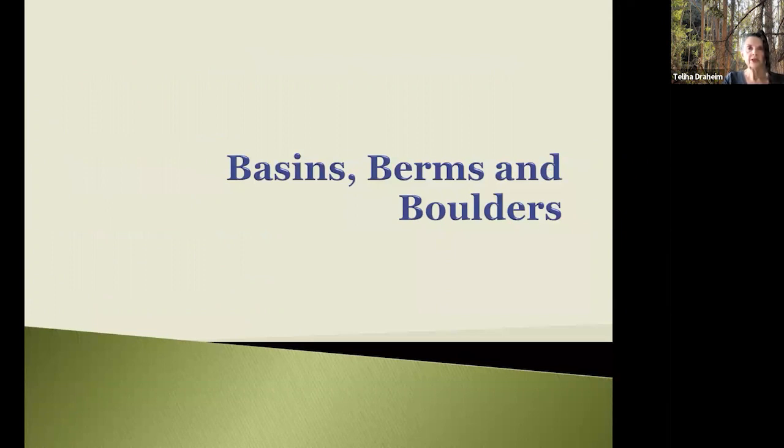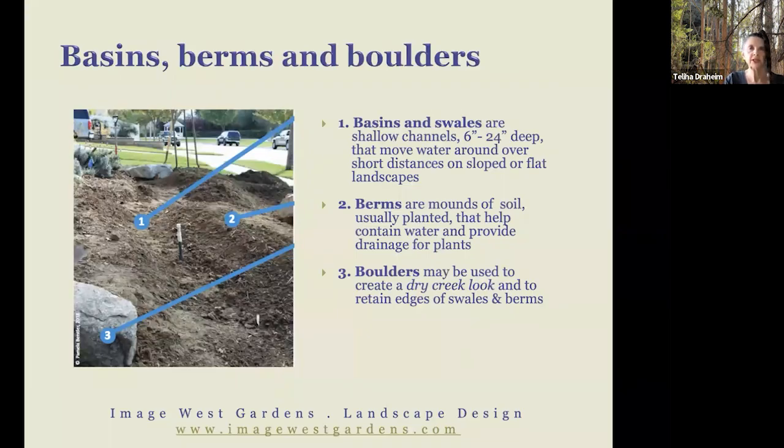One of the best ways is to use basins, berms, and boulders. So just a quick definition, a basin and a swale, they're both shallow channels that are 6 to 24 inches deep, and they move water around over short distances on sloped or flat landscapes. So the berms are the earth that you dig up from your swale and mound on the side, and that helps contain the water and provide better drainage for the plants. The boulders are also used to retain the edges of the swale and to create the dry creek look.